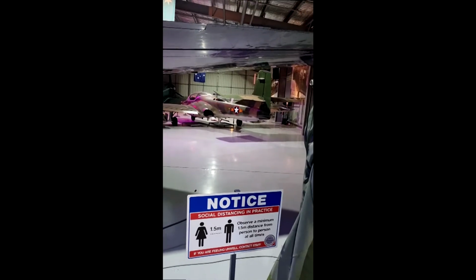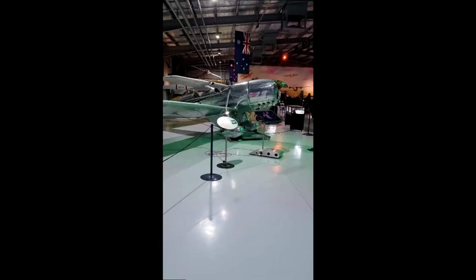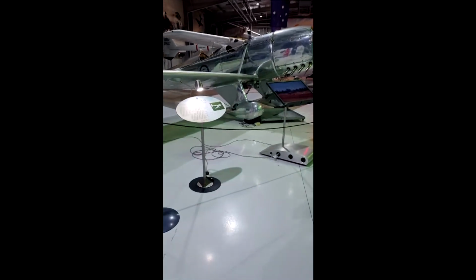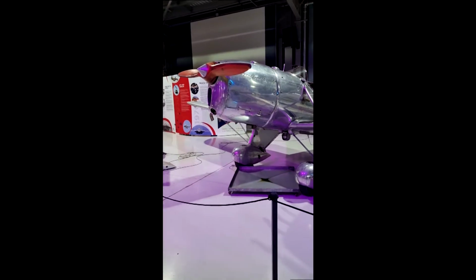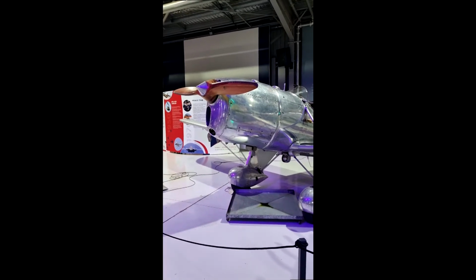Very well presented. Canberra bomber, which I'll have better luck looking at from the other side, I'd say. Orion STM S2. Just thought I'd tell you an interesting fact about the Orion. You can see here it's a twin-seater monoplane, wooden propeller. It's actually pre-war.